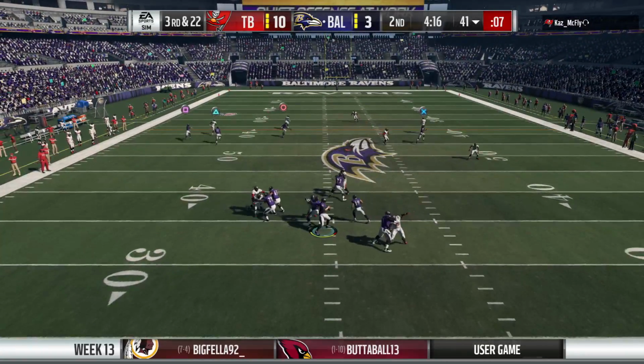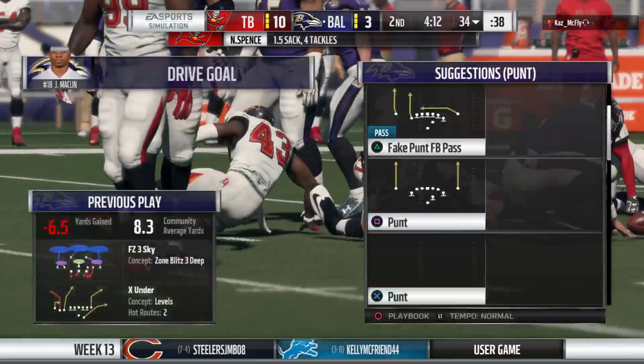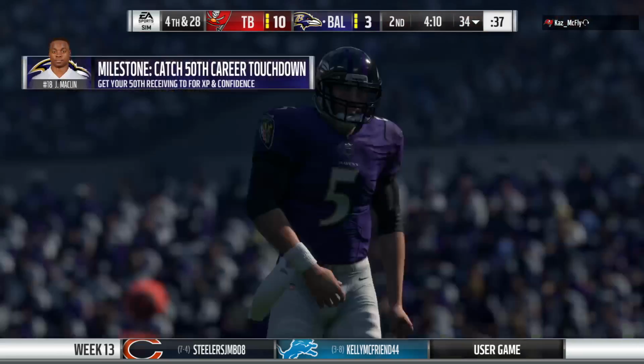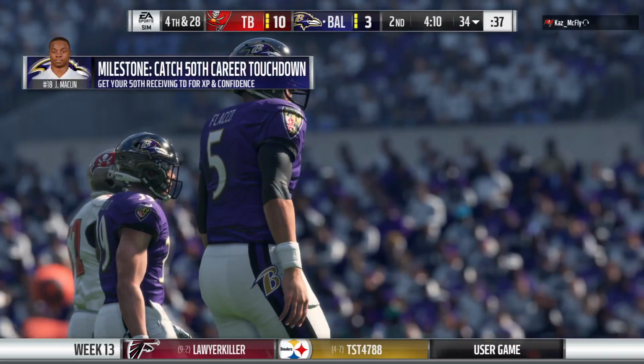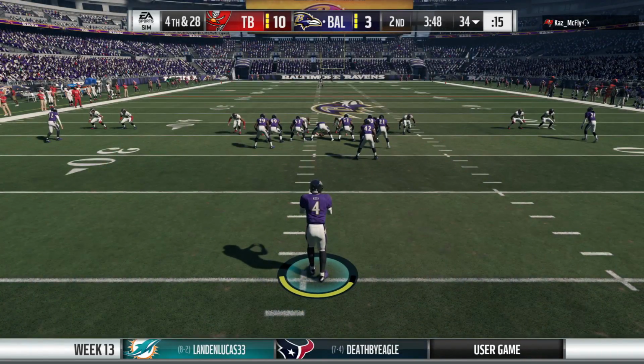Flacco. And down he goes. A Buccaneer sack. Noah Spence with a big-time sack on 3rd down. And it'll be a loss of 7. Here's Sam Cook now, as he'll punt it away for the 2nd time.